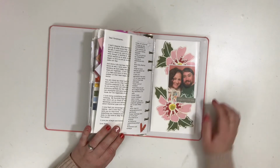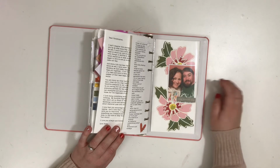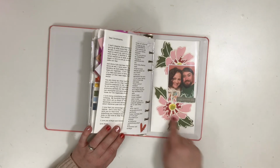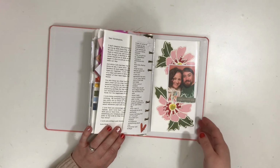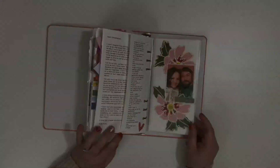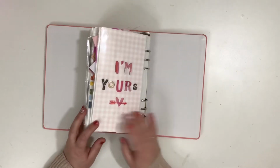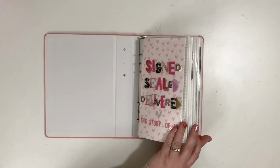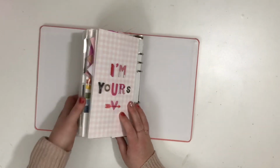And then this page is a photo of us. This is probably the most recent photo of us, which was still like a year ago that we took this. And then this cut file is another layered cut file that I created and then put together using cardstock warehouse papers. And then the final page just says, I'm yours. So signed, sealed, delivered, I'm yours. And that is the album.